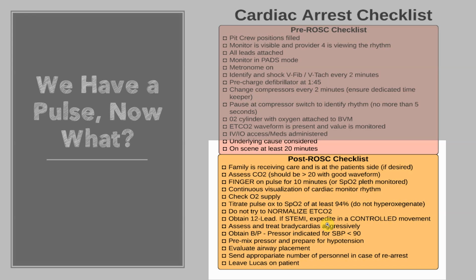Assess and treat bradycardias aggressively. Treat them before they happen. Pre-mix your pressor. Get your pressor ready to go, hung, line spiked, maybe even connected, right, but clamped off. Anytime that patient starts to become bradycardic, or if the systolic blood pressure is less than 90, start it. Get the pressor going, prevent rearrests. Continuously monitor airway placement. And if the LUCAS is not on, it's a good time to have the LUCAS on, just to place it in the event of a rearrest.